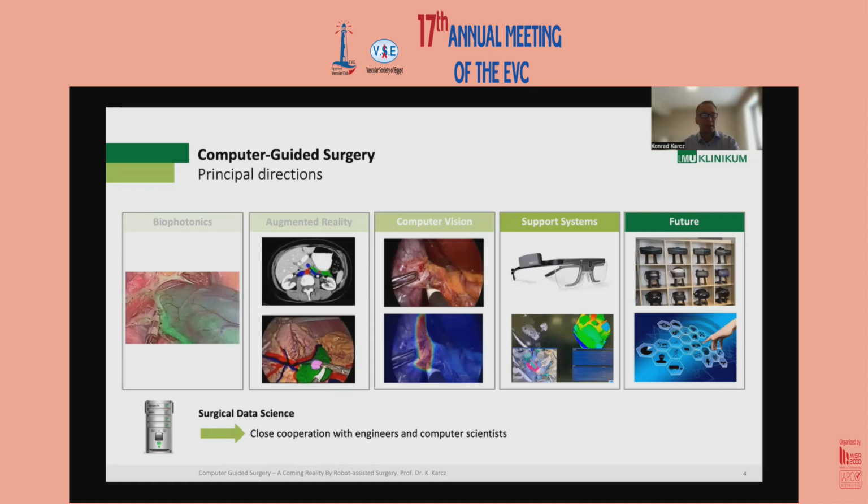We can use biophotonics. We will talk about it a little bit. Augmented reality, which we heard about, but mostly we still don't use in ORs. Computer vision, the computer programs which allow us to understand the situation much better during the operations. We will have completely different support systems which will help with the workflow during the operation, and you will see that the virtual glasses, or augmented reality glasses, or mixed reality glasses will be introduced into the OR in a very wide manner.